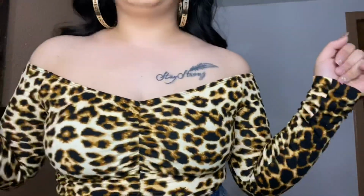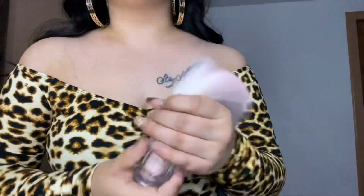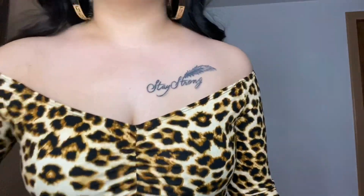Y luego me gusta porque, you know, you can put some glitter. I have it right here. Un poquito glitter. No más que no tengo because I'm not about to take this glitter off. But you know, you can glitter that up.